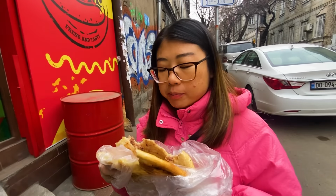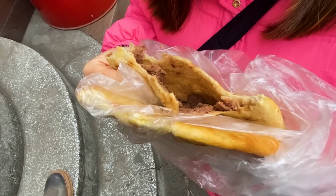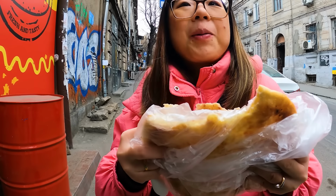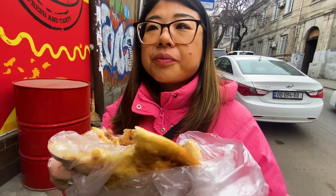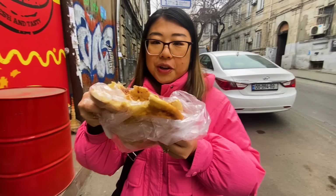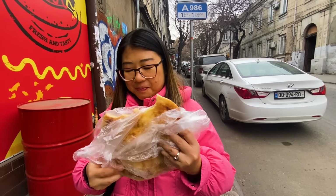Red beans. I do like the beans. I do like the beans a lot. The beans is very flavorful. You know, it tastes like bean soup, but it's dry. I like it. Quite nice. This is like an on-the-go version. I think you can almost roll it up and eat it as you walk or something. That's true. The street food version of Kachapuri. Pretty good. I like it. All right, the food hunt continues. Let's go.